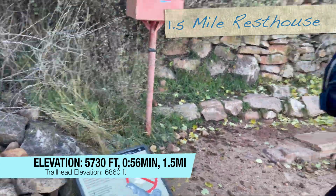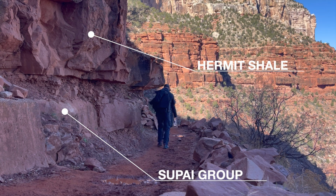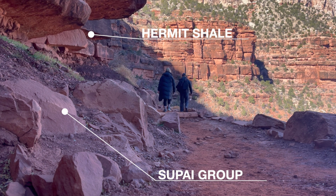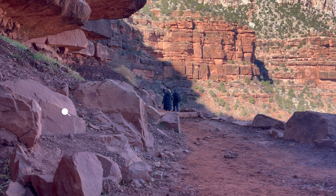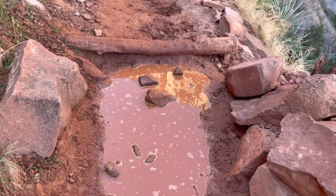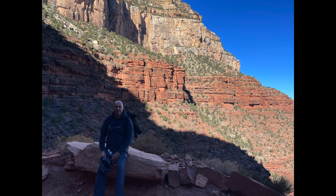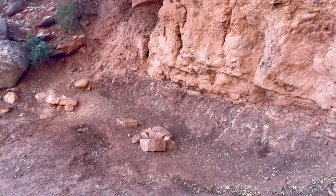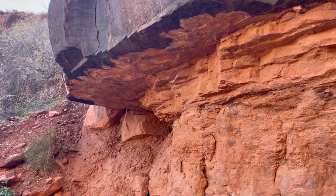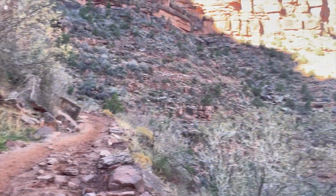Thank goodness we did not need to use this 911 call box at the 1.5 mile rest house. Here we have descended into the Hermit Shale and Supai group. The Hermit Formation is about 280 million years old, and the Supai group is about 285 to 315 million years old. The iron oxides in the Hermit Formation and the Supai group cause most of the redness in the canyon walls. I mentioned earlier that a sandstone is a beach or a shallow ocean when it's formed. A shale is when you're a little deeper. Those finer grains can travel farther out into a deeper ocean and collect there. Usually, they're the same color or sometimes a little darker than the sandstone.